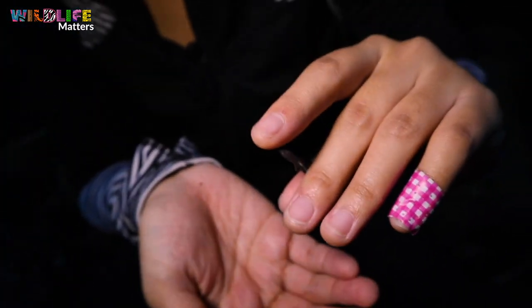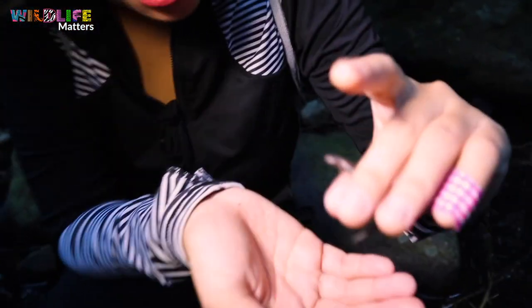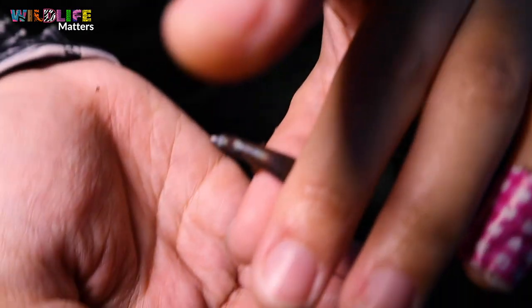Got it? Yeah. Guys, we found a skink. This is so small. This is so cute. We're not really sure what kind of skink it is, but it's awesome. And we found it burying underground.